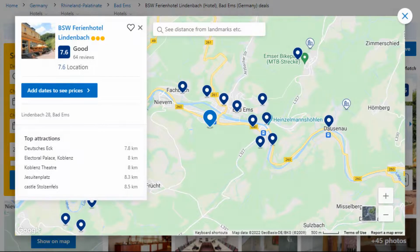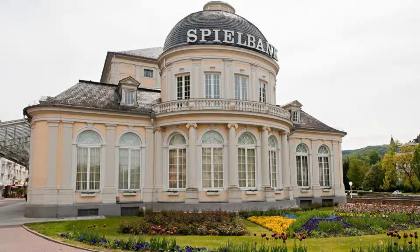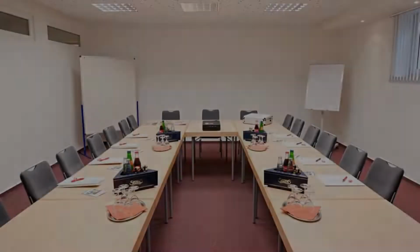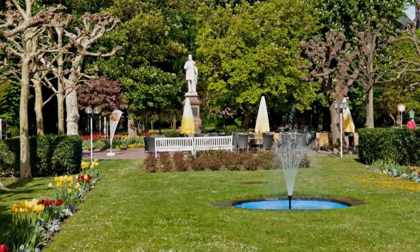Number 9. It is a 3-star hotel. The location of the hotel is excellent and the guests love walking around the neighborhood. Check-in time is 2 p.m. and check-out time is 10 a.m. Guests are required to show a photo ID and credit card at check-in. Pets are not allowed in this hotel.